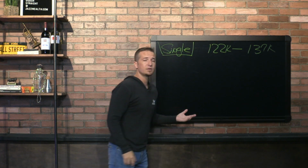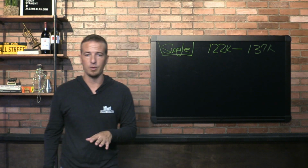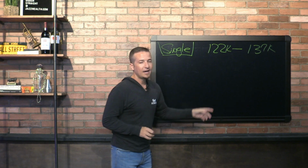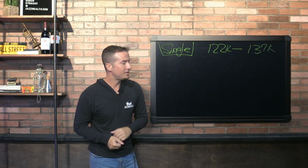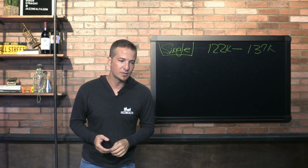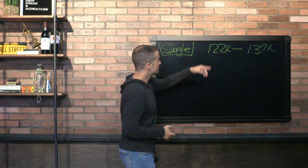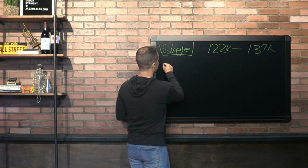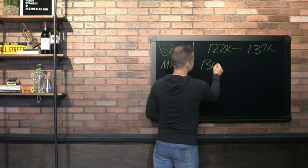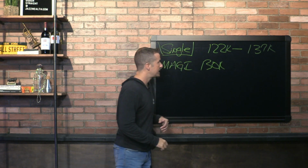So we're basically going to do the same thing here. We just have a couple different numbers. Stay with me. So let's pretend in this case, you're in this ballpark here. Your single modified adjusted gross income is in the middle, right? So let's say you make a modified adjusted gross income of $130,000 as a single person. Nice job. You made some good money there.